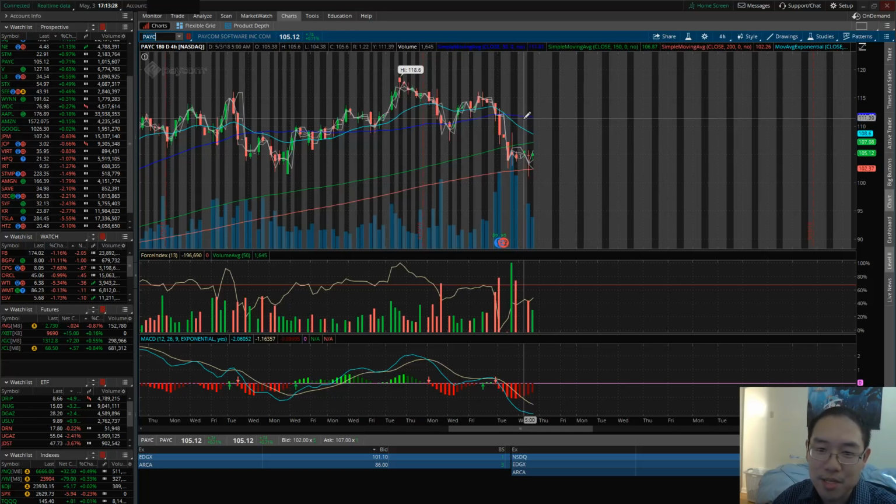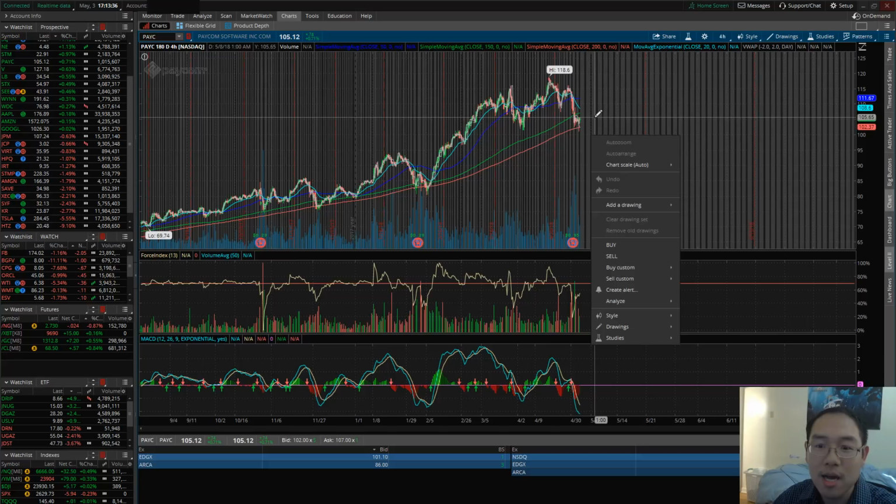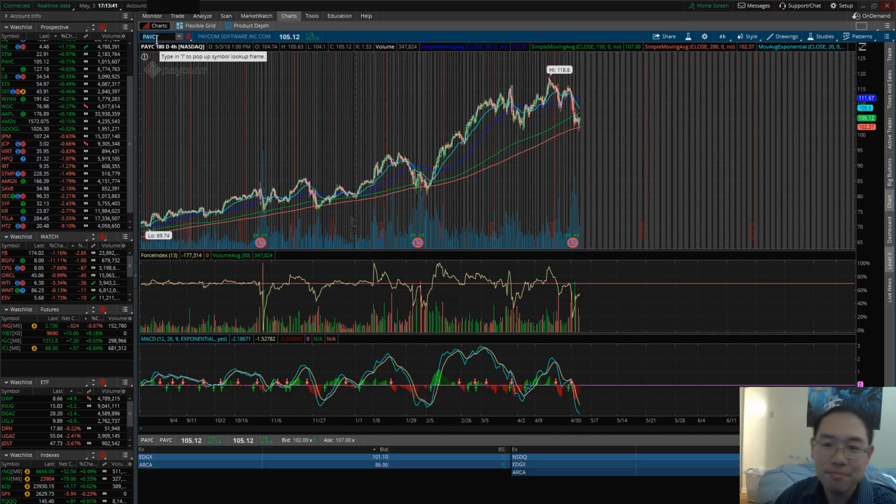If you guys entered a position right now, I think if you set your stop loss maybe down here below this, $148.48, that could be reasonable as well. But I like to test it a little more given this big drop.